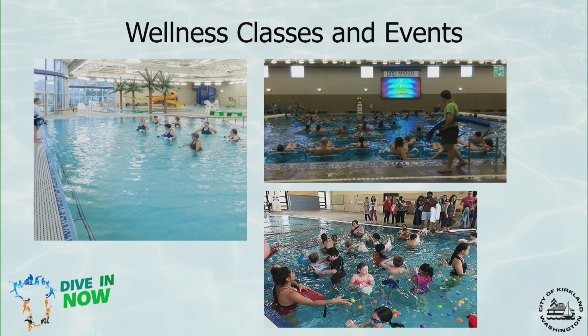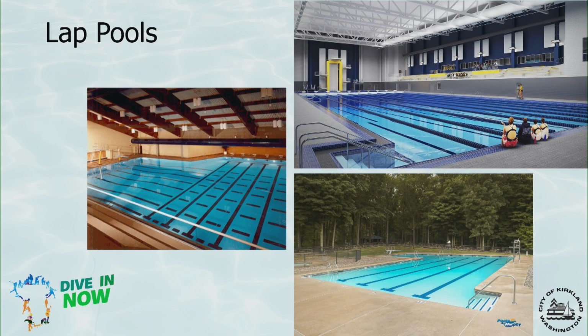Like I said, how you design the pool often dictates how you can utilize the pool. When designing the pool, we want to consider things like wellness classes and special events, whether it's a dive-in movie or fitness class or just general open swim. Here are some examples of different lap pools and different configurations. The one in the upper right is clearly a competition pool with a diving platform at the end with seating along the side, while the one in the lower right is a smaller outdoor lap pool.